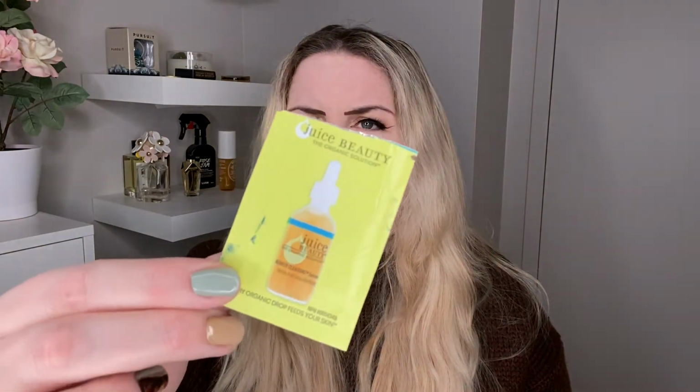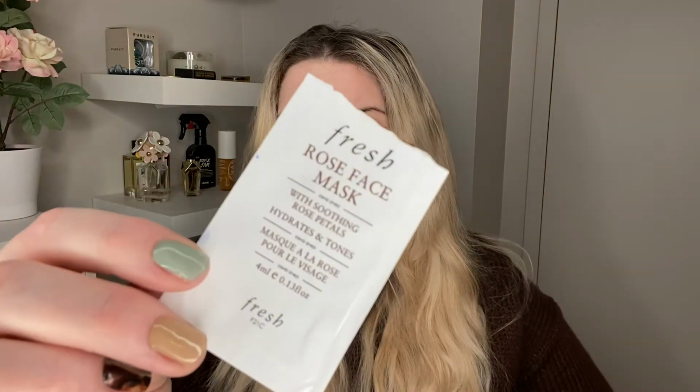A couple more foil samples. This is the Magic Serum by Charlotte Tilbury. I don't know if this did anything. I didn't feel like it was spectacular from the one little sample that I tried. Wouldn't repurchase based off of that. The Juice Beauty Organic Solution. This is another serum. Nothing to report about that. Fresh Rose Face Mask. It was fine. I wouldn't repurchase or purchase a full size based off of this either. I have a Vanilla Woods little vial sample perfume. It was okay. I wouldn't purchase it based off of that.